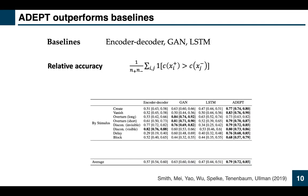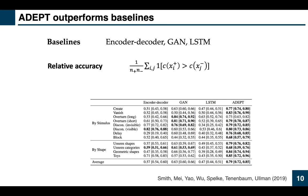It's as good or better than all of the other models in 7 of the 8 scenarios, and it always generalizes better to novel objects, including novel shapes of categories that it's never seen before, or new categories or basic geometric shapes or toys like toy bunnies or trucks. But although ADEPT outperforms these baselines, we might ask, does it do it in a human-like manner?